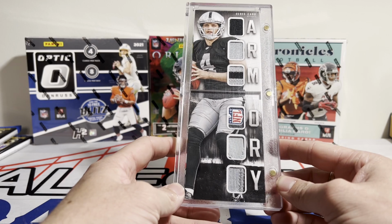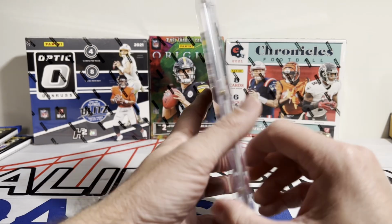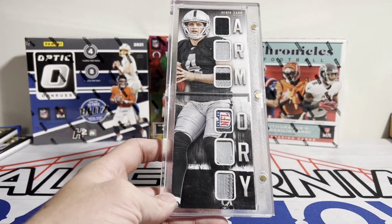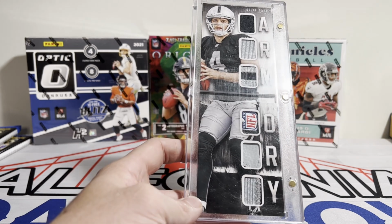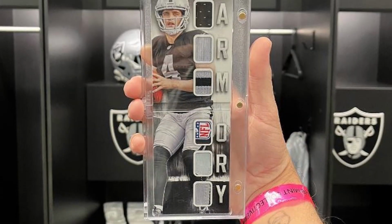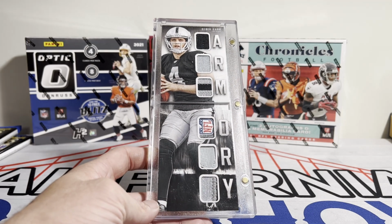So how about this? You guys ever have a card on your list where you're just like, man, I need that? You just don't see these. Numbered 11 of 25. When I was in Vegas at the Mint, I had a tour of Allegiant Stadium planned. So I actually snuck this in my pocket and then took a picture of it in front of Derek Carr's locker. So we'll throw that picture up on screen so you guys can see it. The result was definitely one of my favorite sports card photos I've ever taken.